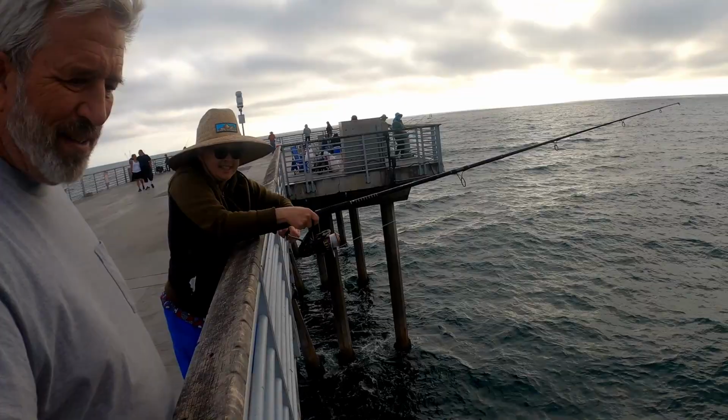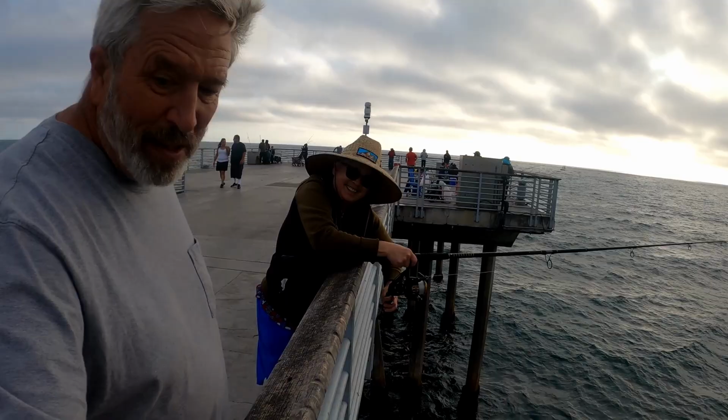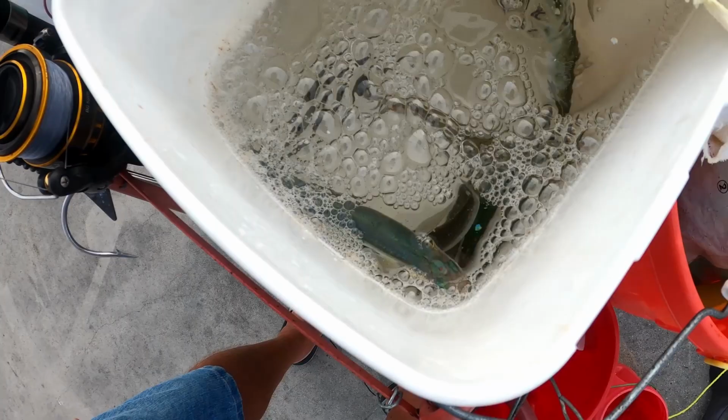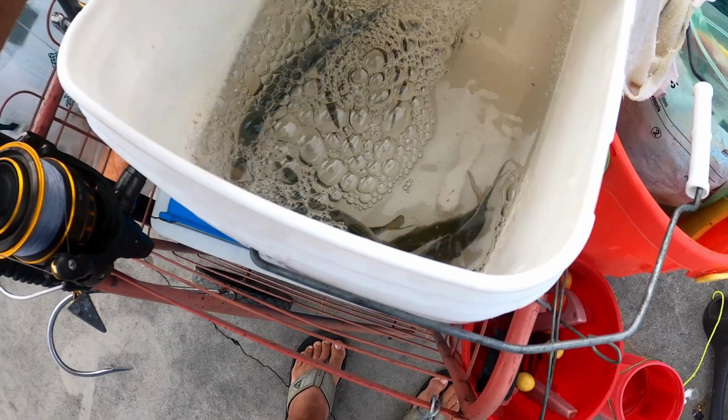And what happens is the schools are passing through or swimming around the pier, and so when the baits go through a school, she'll catch them. You got some over here in your bubbler bucket? Yeah. All right. Let's check and see what Claire has caught over here. Oh yeah. Man, that one's huge. And that big one's a sardine also? Yeah. Okay. Wow, so she's got a bunch of bait.